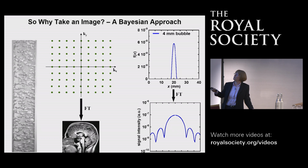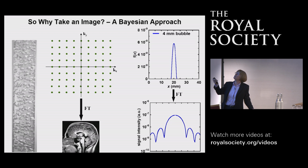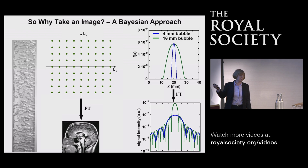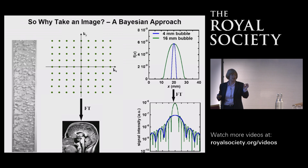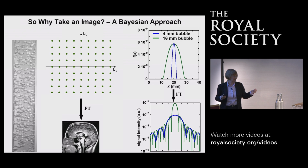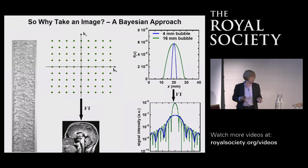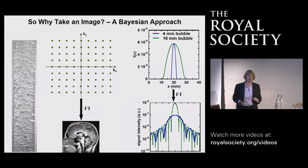And if we Fourier transform that, that would be the case-space signal which we would acquire in an ideal world if the bubbles were that size. If the bubbles were 16 millimeters, that would be the case-space response that we would acquire in one dimension. So we can acquire just a few data points and do a statistical test, according to Bayes' theorem, and say which of these two distributions our points belong to statistically. But we never ever acquire an image in this process.